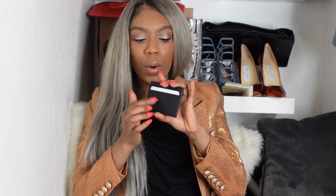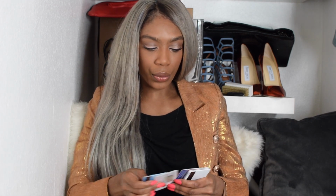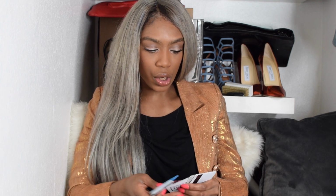So it's got 4 spaces, like 1, 2, 1, 2, and then inside you can put some, I don't know, cash. I never carry cash, to be honest. You can put some vouchers or whatever. So basically in this crusty TFL raggedy ass card holder, I have 1, 2, 3, 4, 5, 6, 7, 8, 9, 10, 11, 12 cards. Oh wow, I'm gonna have to get rid of some of them, aren't I? But it's mainly because I shop in Tesco's and Sainsbury's, and I've been shopping a lot in Superdrug, so I need those cards at all times.